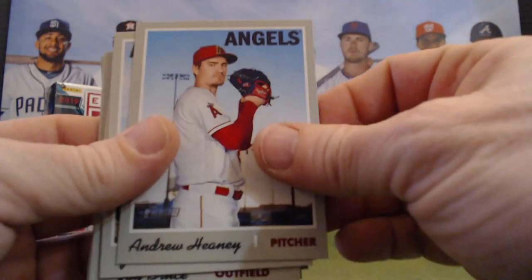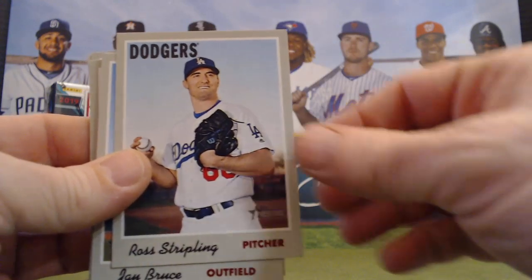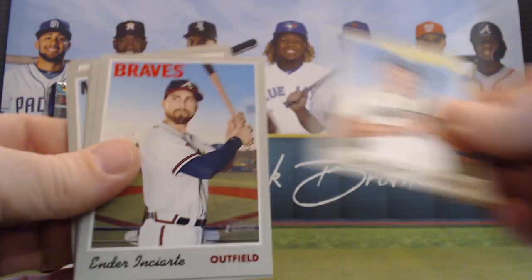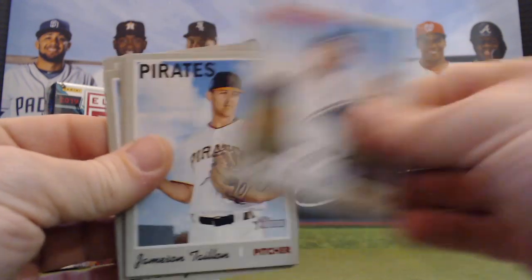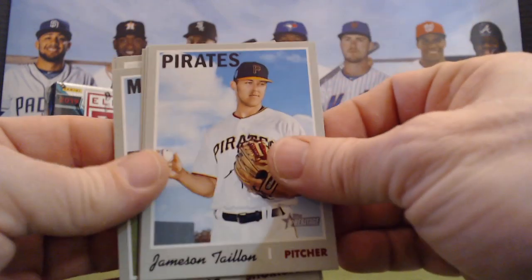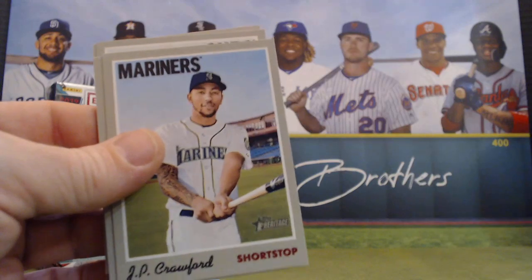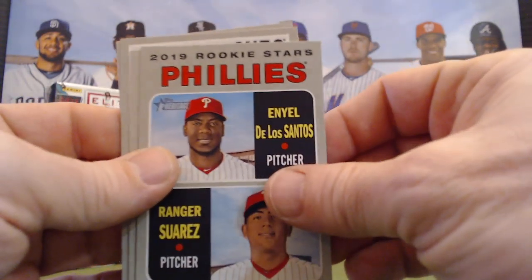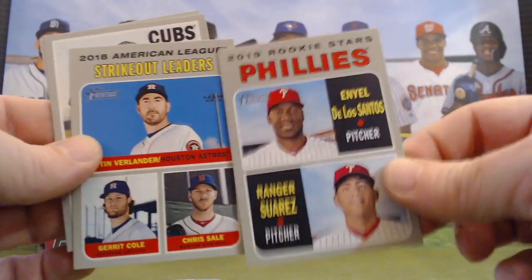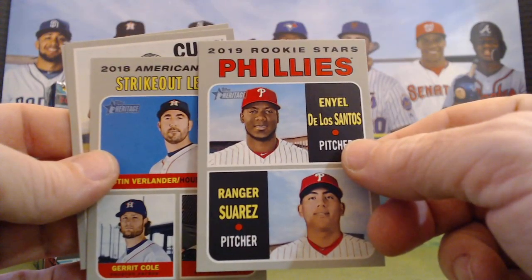We've got Alamis Diaz, Andrew Heaney, Jaime Barreria, Ross Stripewing, Jay Bruce, Ender Inciarte, Jameson Tayan, Colton Wong, David Price, J.P. Crawford. We got a 2019 Rookie Stars. I do like how they do these, the old school ones. They've kind of harkened back to these. And that's not Daniel, Eniel de los Santos, Ranger Suarez.